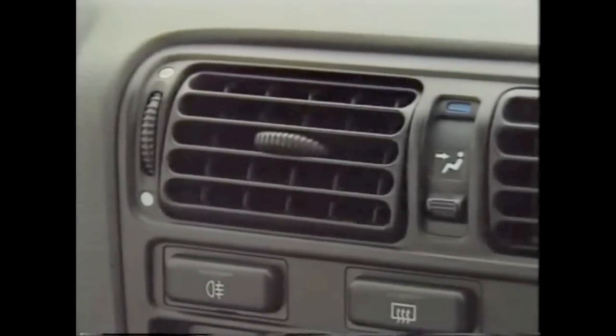The whole cabin gives a feeling of quietness and solidity. That's in part due to a new floor construction using a honeycomb structure, and the dashboard is also a new idea. They put the heating and ventilating ducts moulded inside it, and the whole lot is then clamped to the front of the car, and that means there's nothing inside to shake about and rattle.